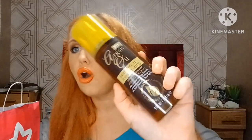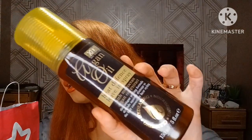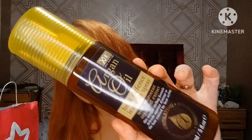First off is this Argan Oil Heat Protectant Leave-In Conditioner. It's basically a 2-in-1 leave-in spray called the Heat Defense. It has Moroccan Argan Oil extract in it, so it's meant to really moisturize and hydrate your hair and also protect against heat. I use this every time I dry, curl or straighten my hair. I love it. It's a pound, so it's really good value, and it is decent for the hair.